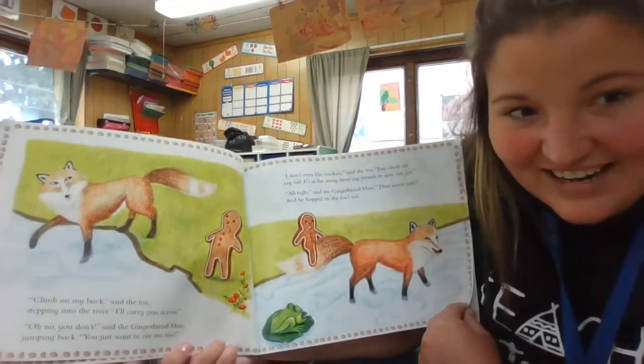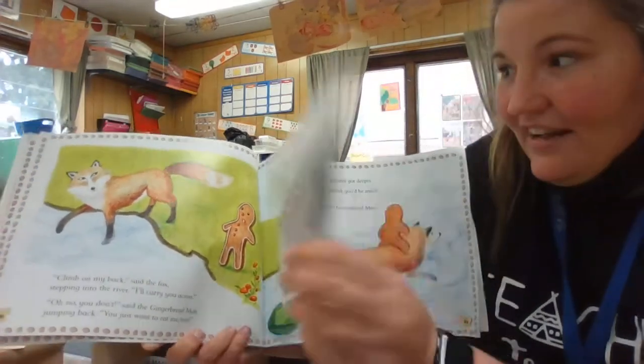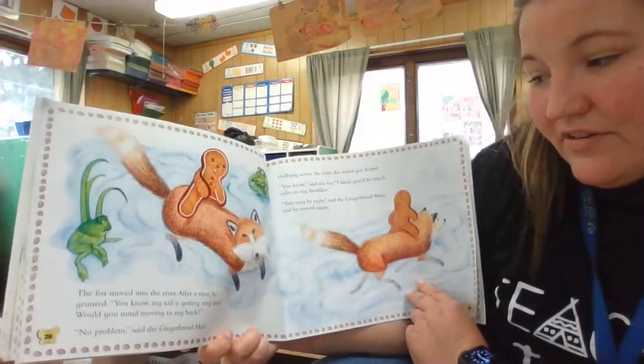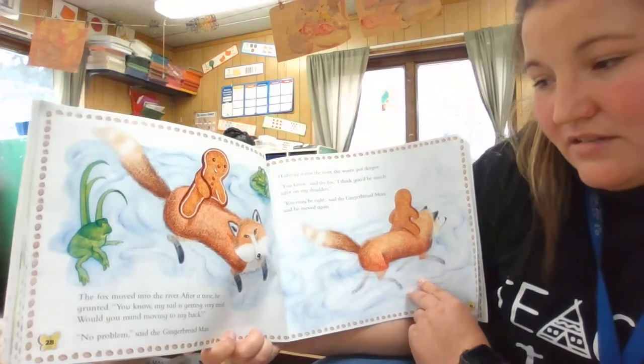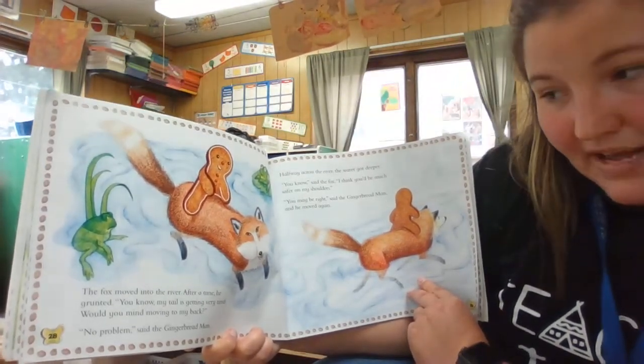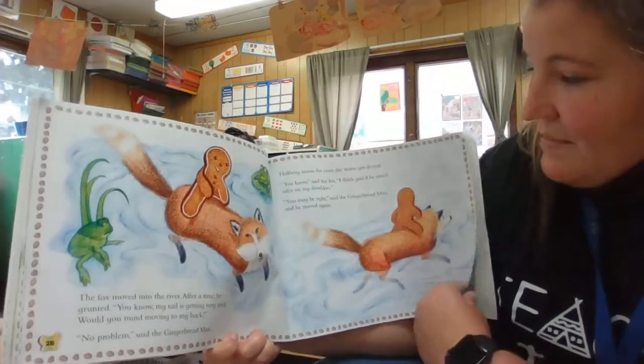Do you think this is a good idea? Let's find out. The fox moved into the river. After a time, he grunted. "You know, my tail is getting very tired. Would you mind moving to my back?" "No problem," said the gingerbread man.